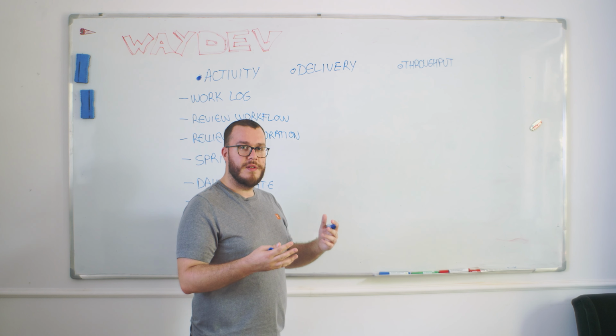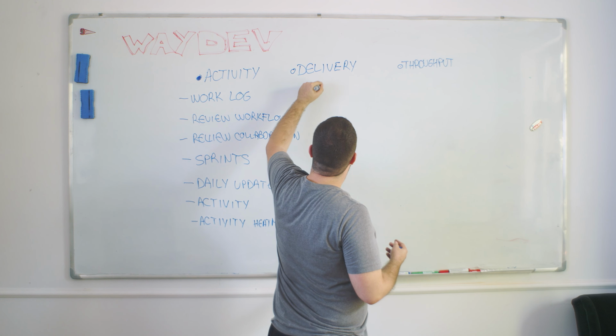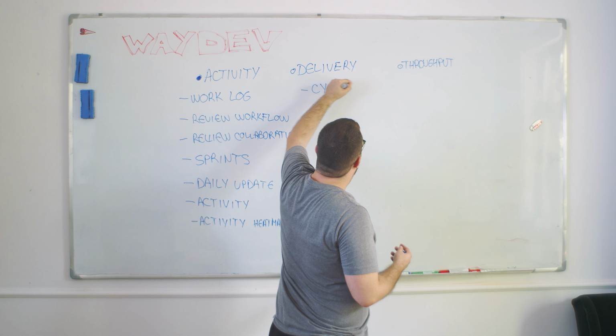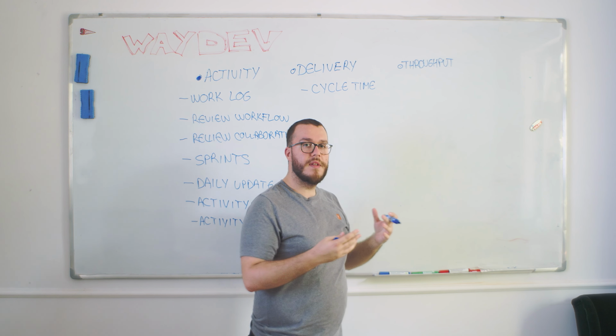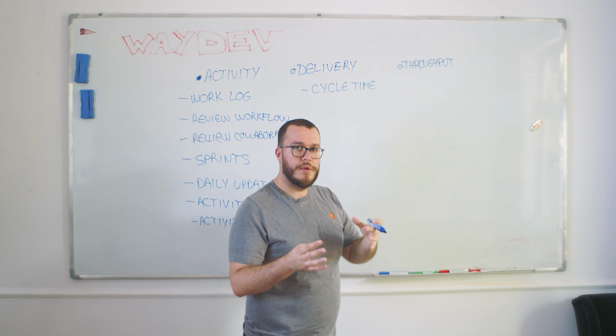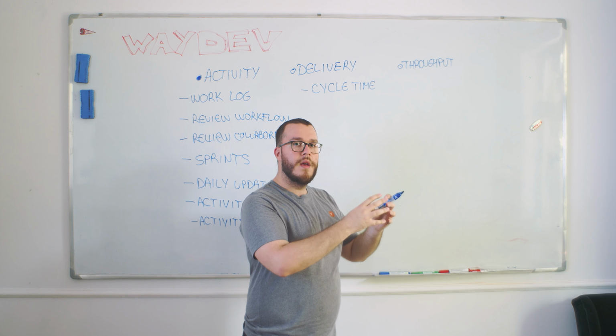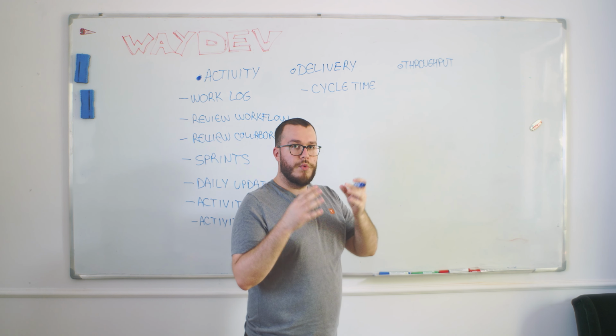In the delivery section, we've got the cycle time report. The cycle time report helps you understand the velocity of your team's development process and how fast teams can deliver value to the business and to your customers. The cycle time measures the moment the first commit was created up until the point it got deployed, through 4 stages of the development process.